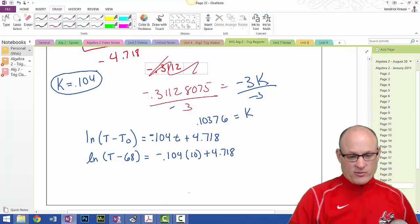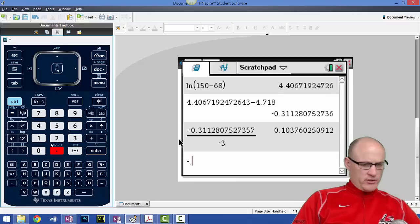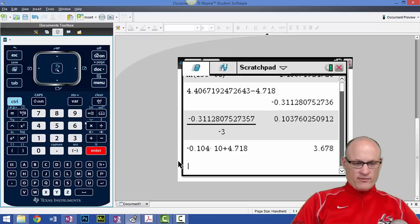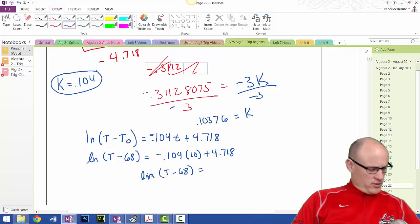So all of that stuff has to be typed into my calculator. So I do negative 0.104 times 10 plus 4.718 equals 3.678. So what I get is the natural log of T minus 68 equals 3.678. Now here comes the hard part.